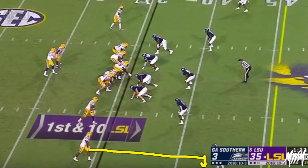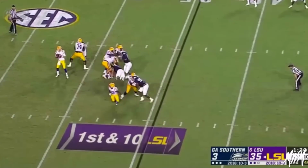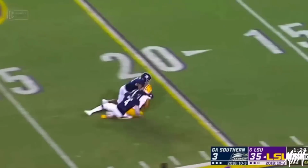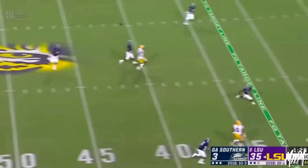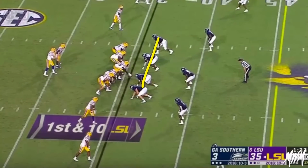4 wides against cover 2. Get that high-low concept to the right side of the field, hits the deep ball before the safety can get over. Show you how it happened. And real quick, just keep in mind, you can't see everything on the screen, but you can tell what it is. It's a 4-3 defense. They have 3 linebackers on the field, and there are 2 safeties back here on the hashes. That's classic cover 2, and he's reading it that way.